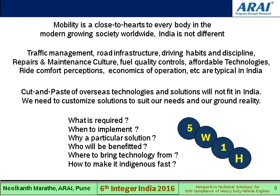Similarly, we should believe very strongly that whatever is happening nicely and working nicely in Europe, the US, Japan, and other places may not fit directly to India.